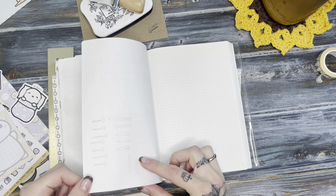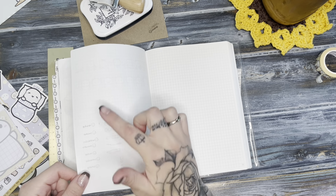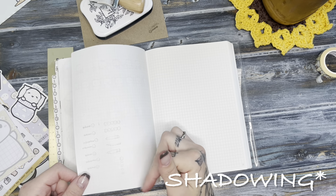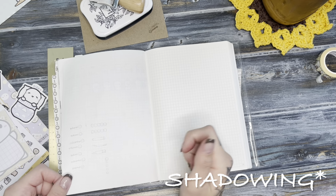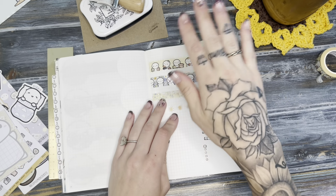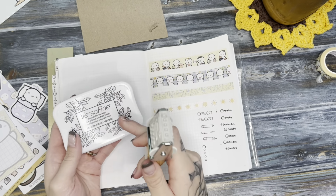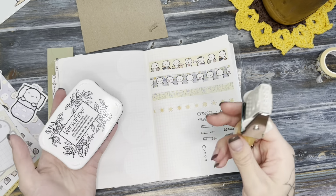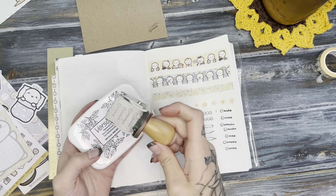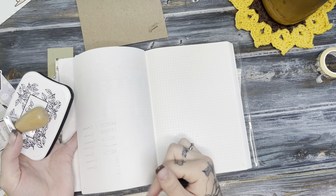But this is what the back looks like using the VersaFine. There is quite a bit of bleeding through when you use the VersaFine, which is why I don't use it very often. And I prefer to use my Tombow over the VersaFine pigment, just because then I don't have to see the bleed through.